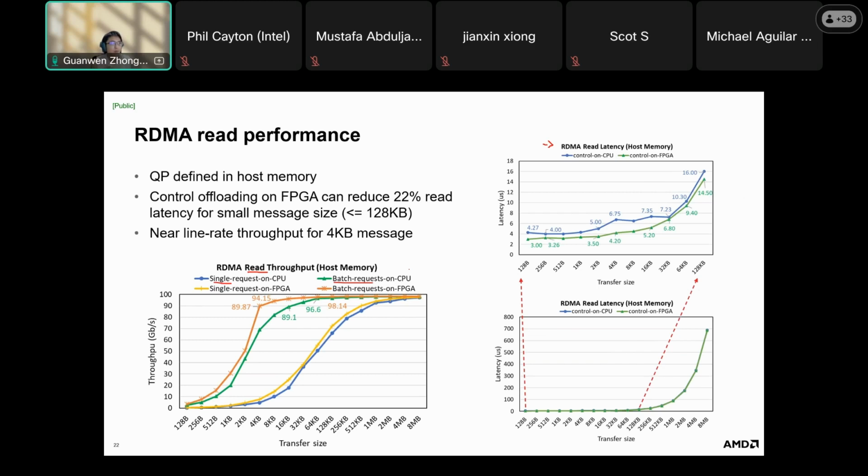We ring the doorbell once, and then wait for all the completion queue entries to be completed, and then we end the timer, and then we get the difference between the end timer and the start timer, and then we do it for multiple iterations to get the average number.